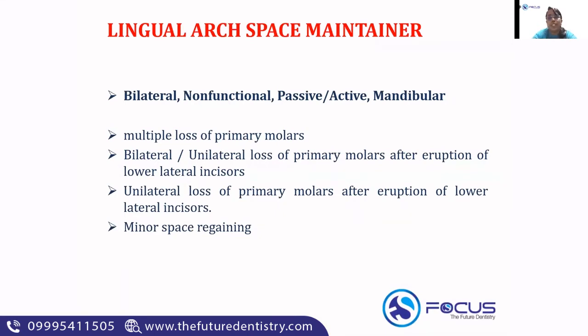So whenever you get problem solving questions like multiple tooth loss, like if both D and D are missing, the bilateral loss of both D and D or anything like that, if the age given corresponds to the eruption of your permanent incisors, then you can go for your lingual arch space maintainer. For example, if the child is around 5.5 to 6 years of age with the anterior teeth not erupted, can you give a lingual arch space maintainer? No. In that case, you have to go for a band and loop space maintainer bilaterally. At the same time, if the central incisors and the lateral incisors are erupted, then in cases of bilateral space loss or multiple tooth loss, you can go ahead with the lingual arch space maintainer.